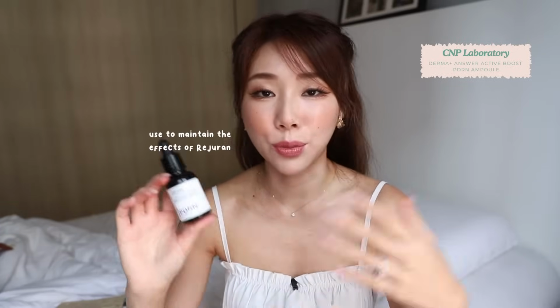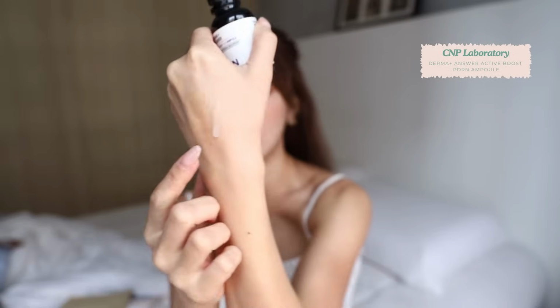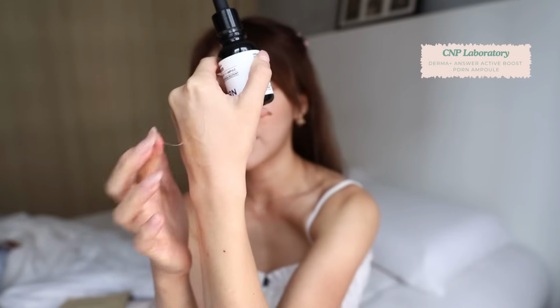When I recommend this, I'm actually thinking of those people who already like the results of Rejuran and you want like a skincare version of it that can help you maintain the results and prolong the results, then go for this. I love the texture of it because it is heavy, okay? It is like slightly goopy, but it gives you a very nice glide, and I love to use it with my facial devices.